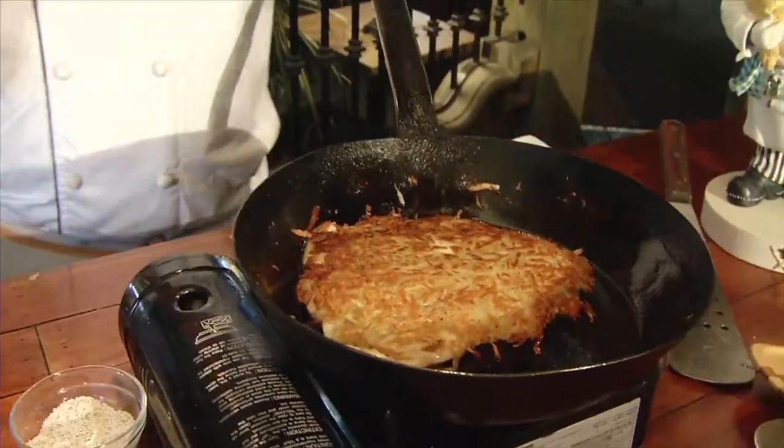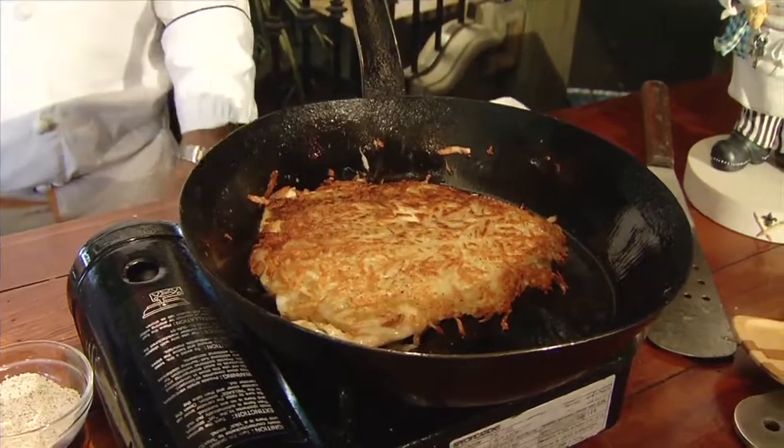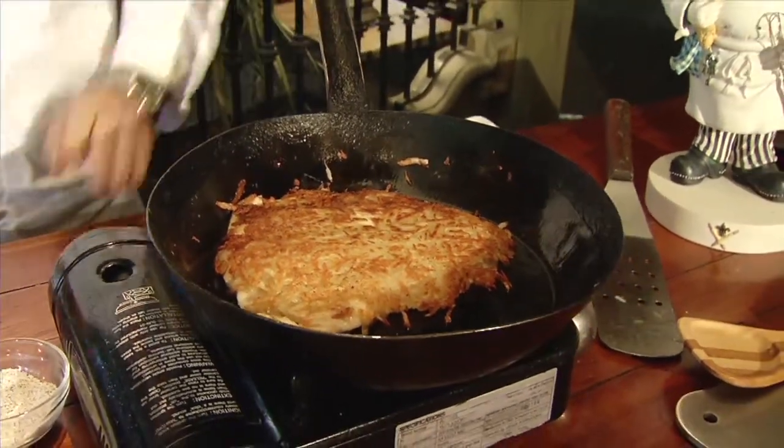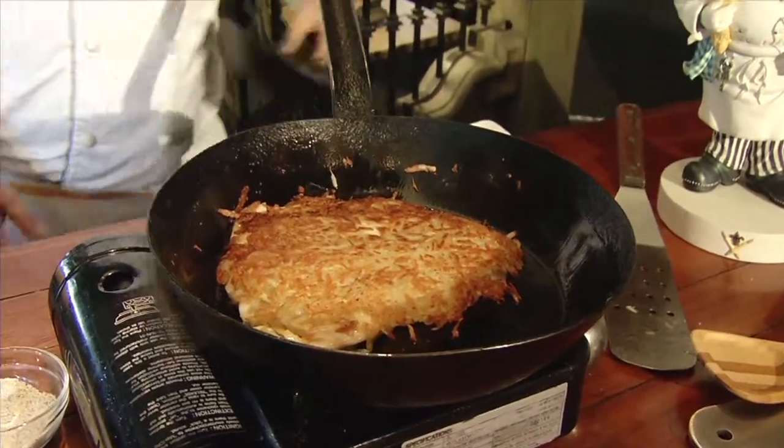So now we're just going to let this sit and cook for about 4 more minutes on this side. And while that's getting ready, I'm going to show you what we're going to do after this. Okay. We're going to start to make our sauce.